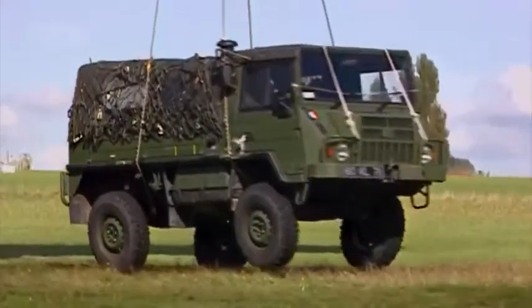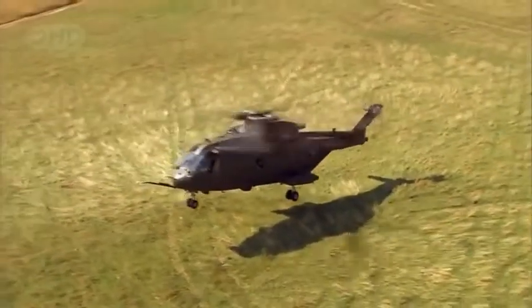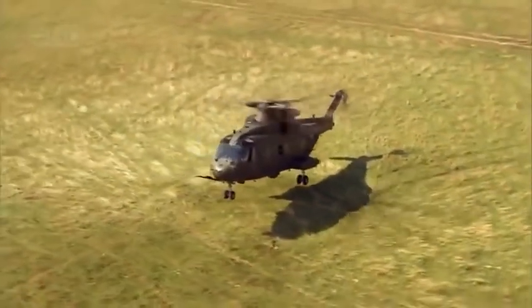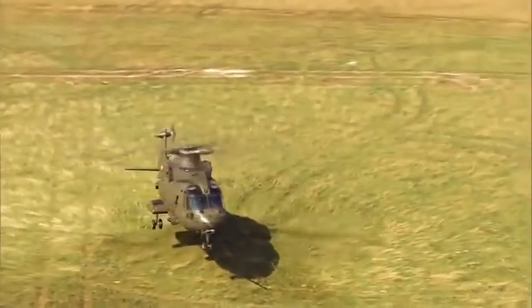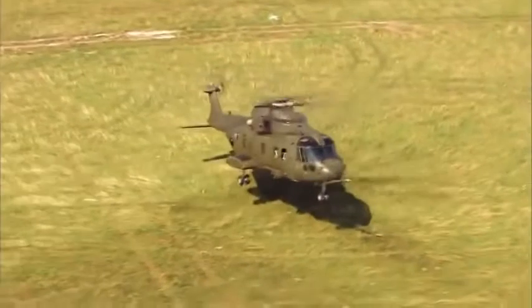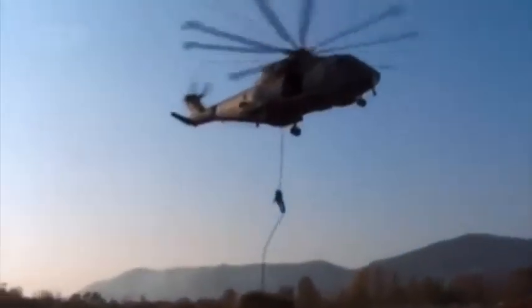And while the EH-101 is not designed to be a heavyweight lifter, it can still carry a truck, or pack 50 evacuees into its cargo area. And most importantly, its three computer-controlled engines allow it to hover rock solid in winds over 50 miles an hour. It's a critical advantage when an entire squad of troops needs to be delivered quickly to a battlefield.